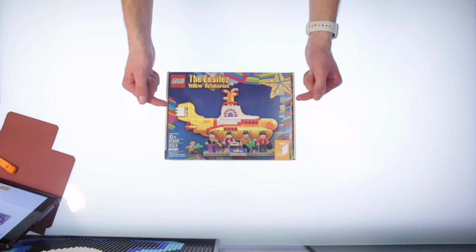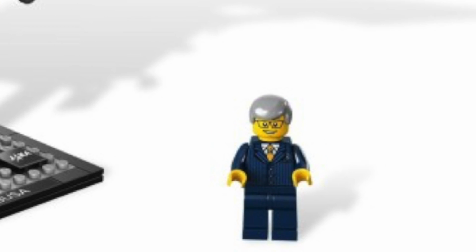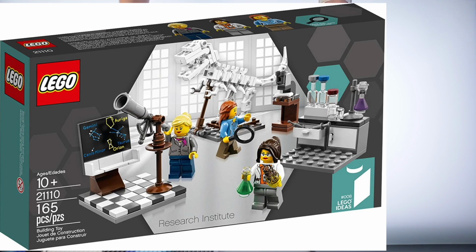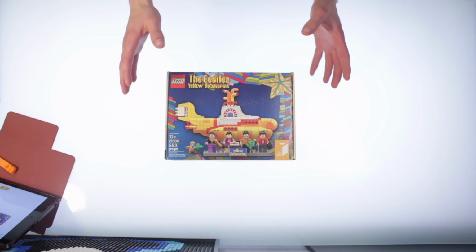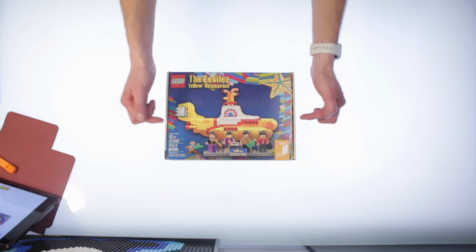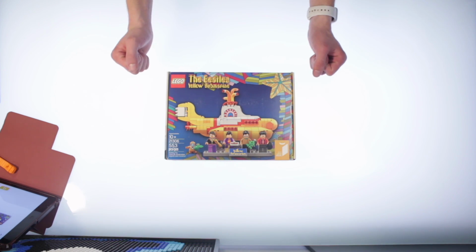the Ideas sets, and that would be technically the Saturn V, Hayabusa satellite, and both the Science and NASA Ideas sets that portray real people. Other than that, I am actually not sure, and I would love to hear anybody who has any other ones that they can list that have real people as minifigures, not people who are acting as someone else, but a real person portrayed as a minifigure in a set.